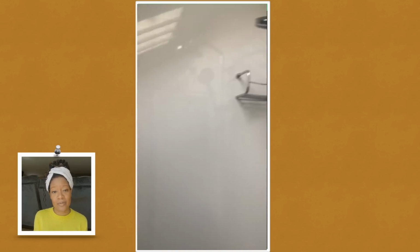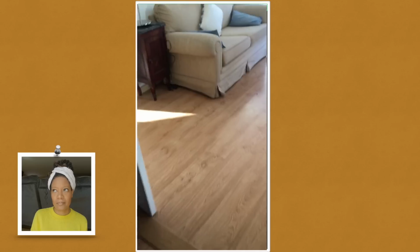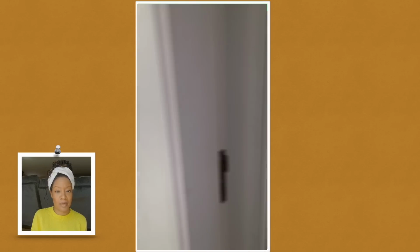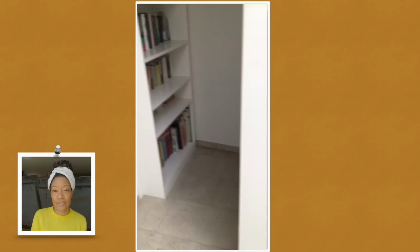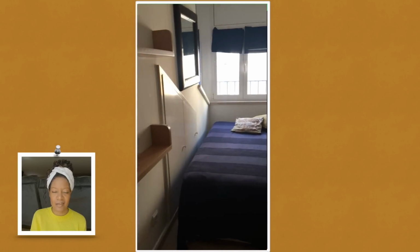Since then, the price on this apartment has dropped dramatically, and I'm actually still interested in it. So who knows, if it's still available or the pricing comes down, maybe it could be my new home. I hope this was helpful, and I'm going to go over some things you should consider if you're thinking about getting an apartment in Lisbon, Portugal. So let's get into it.